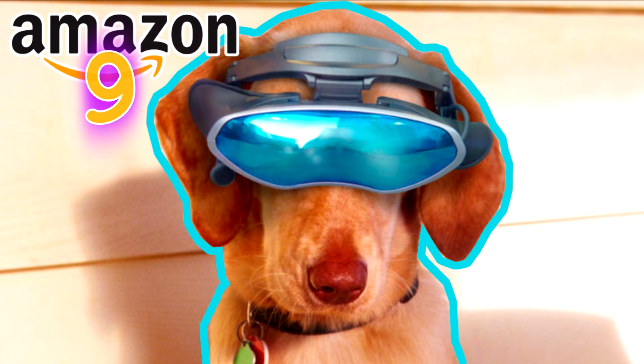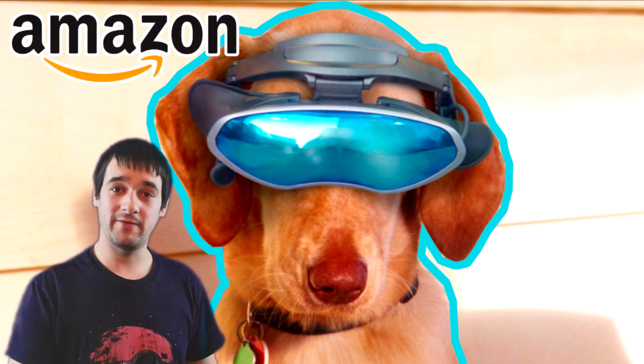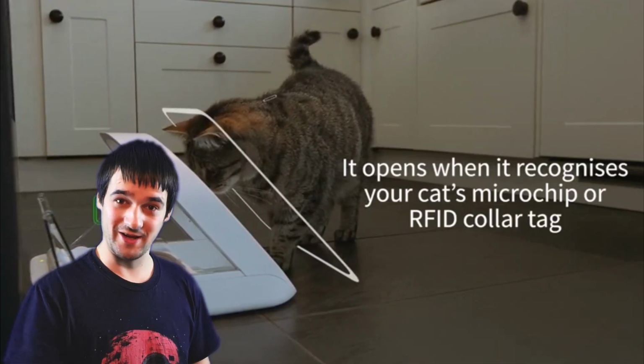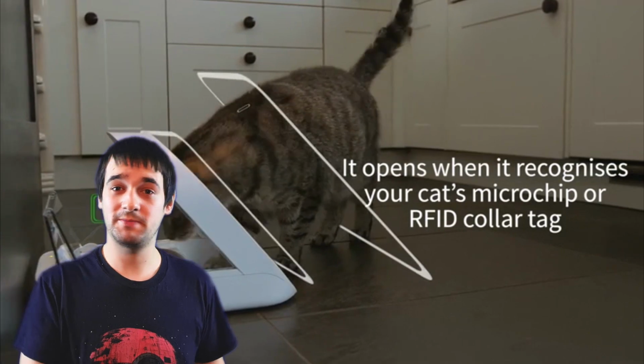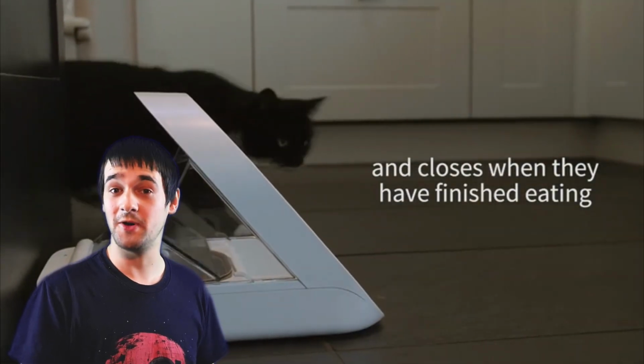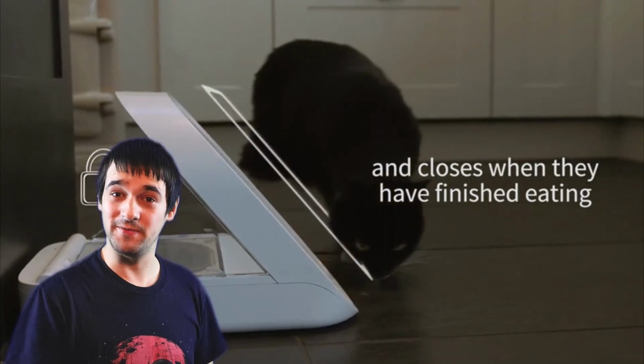Number 9. The SureFeeder. This automatic pet feeder will help to ensure that your pets don't steal from each other. And considering most pets are opportunistic creatures and will see food and eat food, whether it's theirs or not, this might actually be quite a useful device for you.